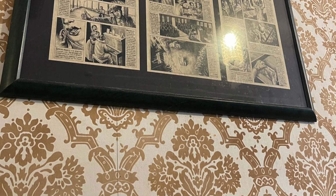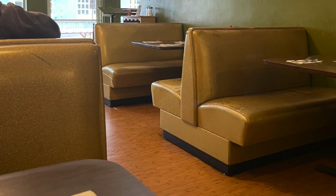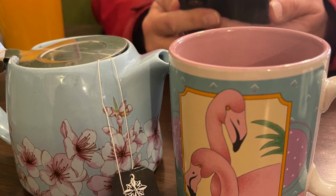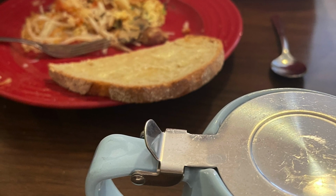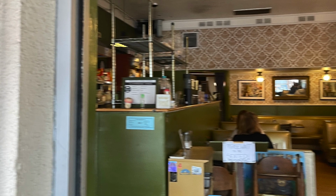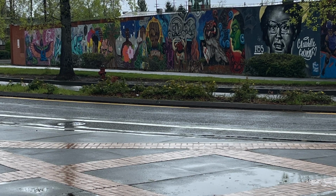People might call it a hole in the wall, but they have some spectacular food and good ambiance. They have some vegan options, and we've been there multiple times. The food was delicious as usual. They are only open till 2, so it's more of a breakfast or early lunch. They've got maybe 10 tables, but the food is always delicious.